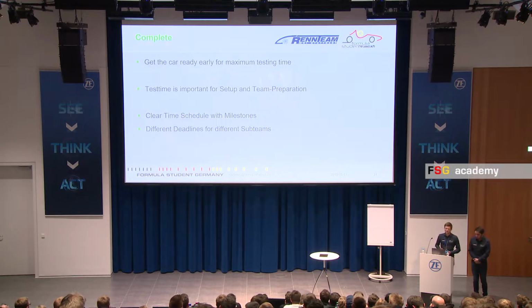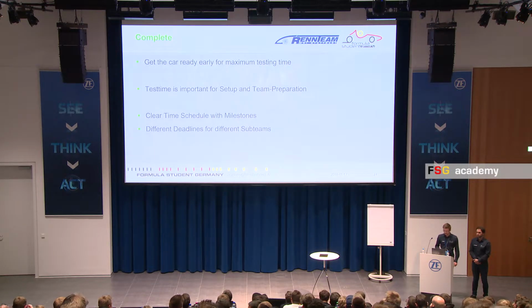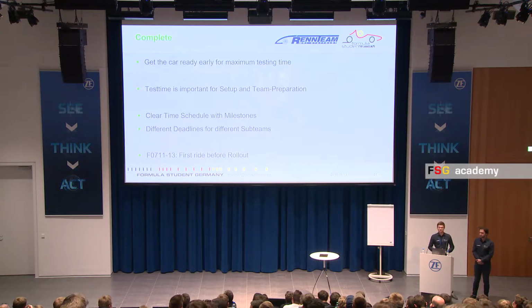That means we for sure have a design freeze, but that's only the design freeze for making the car run. So we go on with development with different parts which do not affect the running of the car. For example, the aerodynamics' development freeze is much later. I will come to that later on. And for the 11-13, we were able to have a first ride before the rollout. That's probably one of the most important things we always want to achieve. It was quite close, but we managed it.